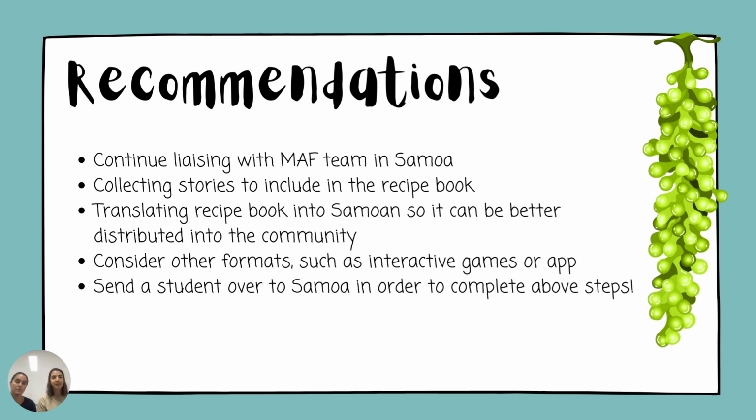Obviously, a broad portion of the recipe book will be written in English, so translating that into Samoan so it can be distributed through the community and used in workshops as they see fit. To consider other formats, it would be amazing to see our recipe book get transformed into an app or something that was a bit more mobile, a little bit more interactive, maybe some sort of game to get the kids involved a little bit more.